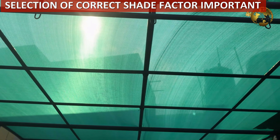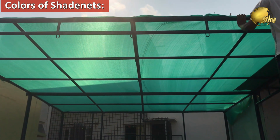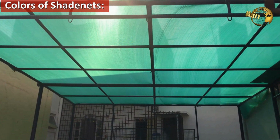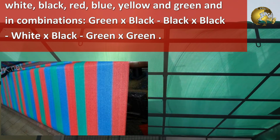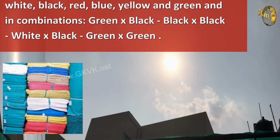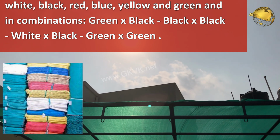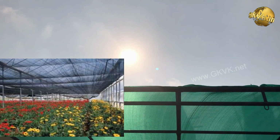Each plant has its individual requirements for sunlight and shade, and to create an optimum climatic condition, selection of the correct percentage of shade factor is very important. Presently, shade nets are available in different colors, that is white, black, red, blue, yellow and green, and also in combinations like green black, black black, white black and green green. Whatever it is, the darker shade generally filters more sunlight, and green shade enhances the process of photosynthesis in plants, resulting in better foliage, especially in ornamental plants.